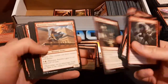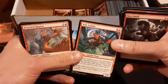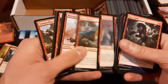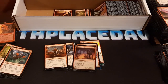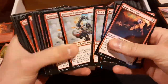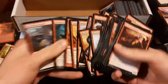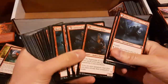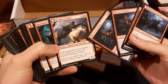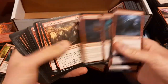This card is wrecked. Take a Wily Goblin. I'm kind of biased towards this because I played it in my Pioneer deck, but I think it's a good card. It's an uncommon that only has one printing in a not so popular set. Not sure if this one has any value or not, but we'll take it out. Breakneck Marauder did have some value for a bit when Werewolves came back in Midnight Hunt. I don't know if it does anymore.